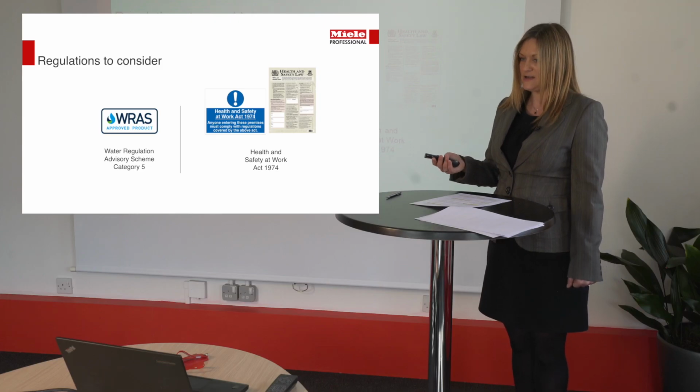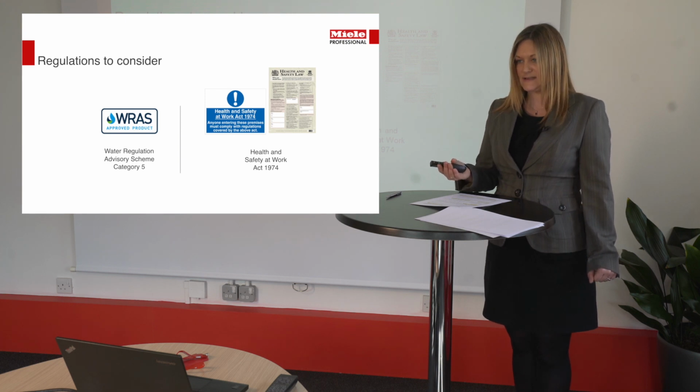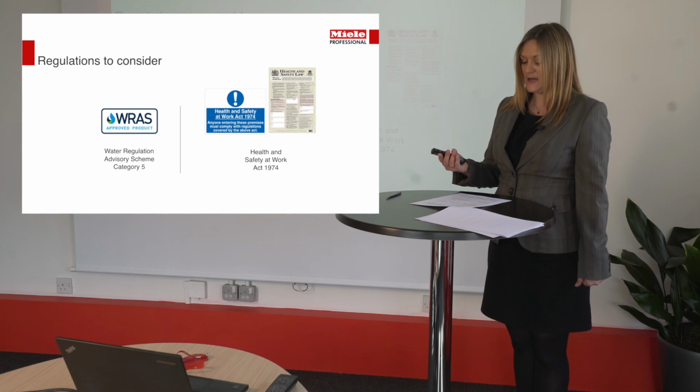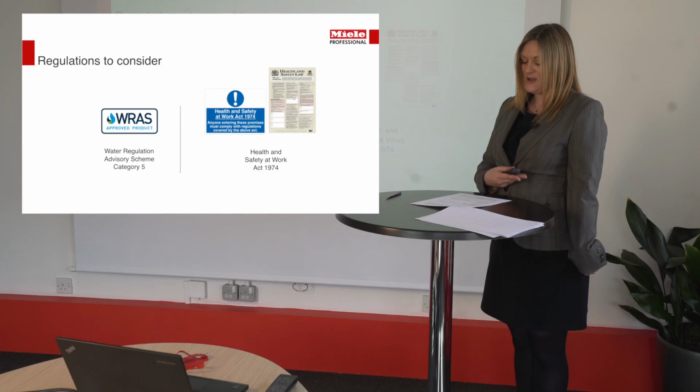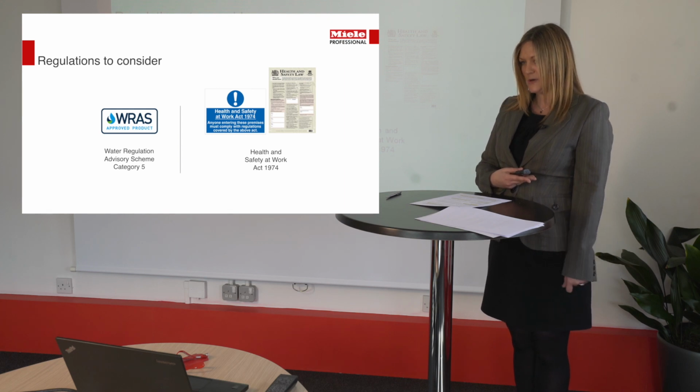As a responsible manufacturer, it's important for me to highlight the various regulations that need to be taken into consideration within your practice. It's important that all washing machines within a vet's practice meet the Category 5 guidelines of the Water Regulations Advisory Scheme. Any water fitting which is linked to the public mains water supply must comply with these guidelines. Category 5 covers fluid which represents a serious health hazard, including fluid which is infected or contaminated. So all vets, care homes, hospitals would need to comply with this standard. WRAS approval is accepted by every water supplier in the UK.